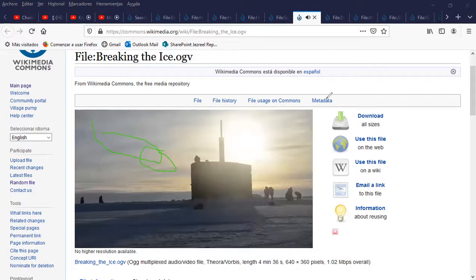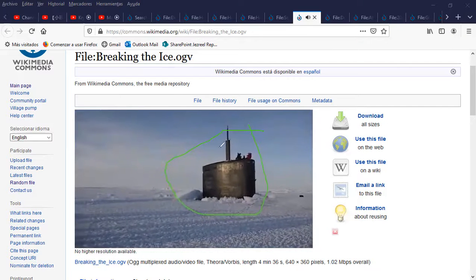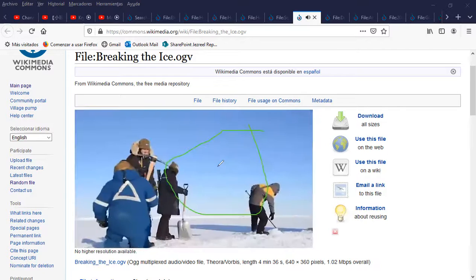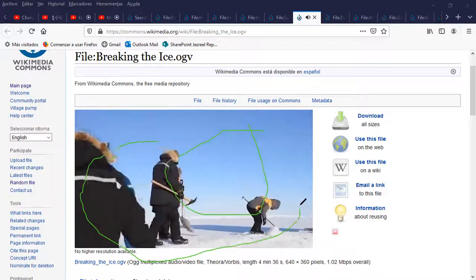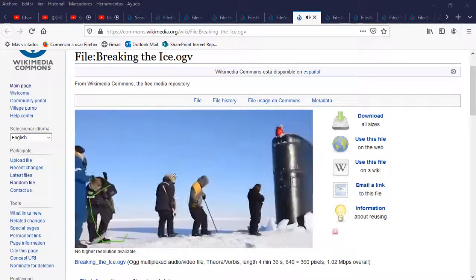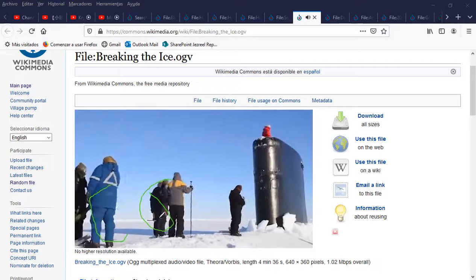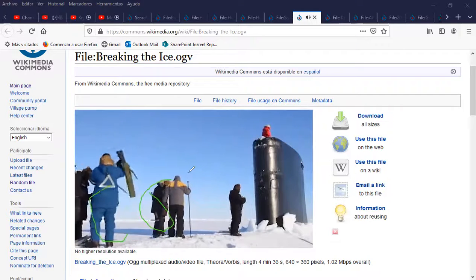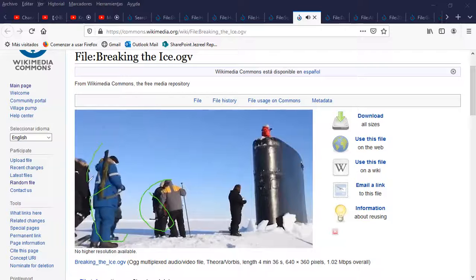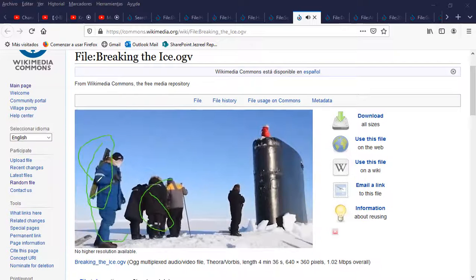Oh, this is a different view entirely. Once again, we've got the conning tower. We've got lots of people around it, though. So I'm wondering where these people were coming from. Lots of them have shovels again, and this guy's got a pickaxe or something right there. Yeah, pickaxe. This gentleman has a gun. It looks like some kind of rifle.